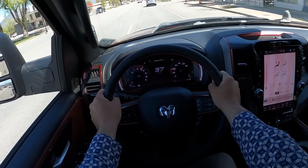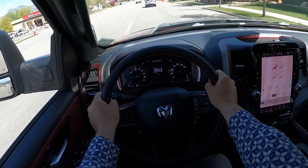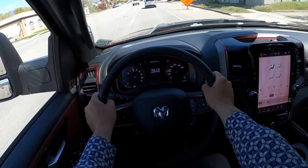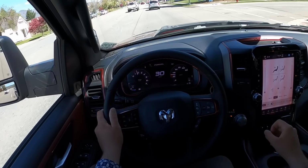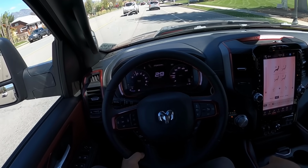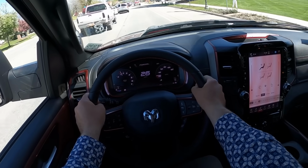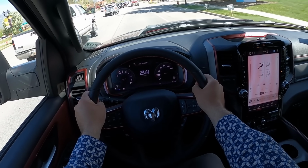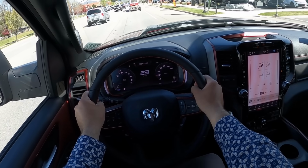Man, that actually broke the tires loose a little bit. This is quick. Yeah, this new Hurricane powertrain is really strong. This is just the standard output. I'm so excited to test the high output in the near future. But yeah, what I can say is it's comfortable, it drives well, and you don't concede anything with the Rebel.